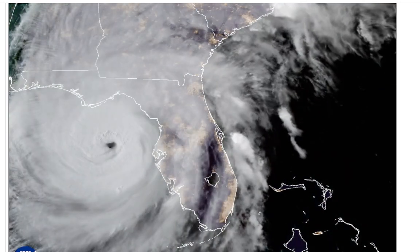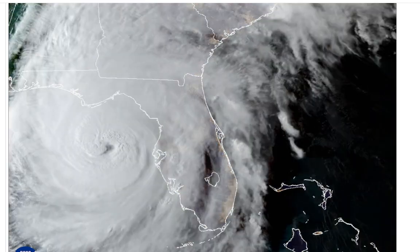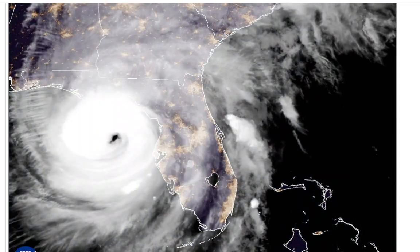Look at that. Yeah, you could see it. You could see the look of the eye when it does that. When it kind of like it's triangulated a little bit. That's a strengthening hurricane. And so, yeah, it's not outside the realm of possibility. This might even landfall as a Category 5, but definitely a very powerful Category 4 hurricane, and probably one of the worst hurricanes to hit Florida and also Georgia in recorded history.